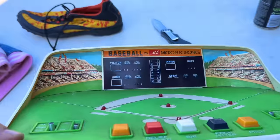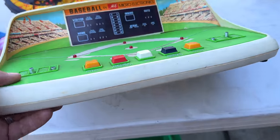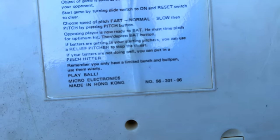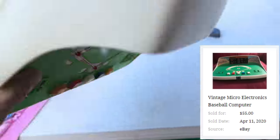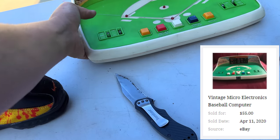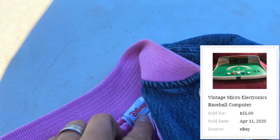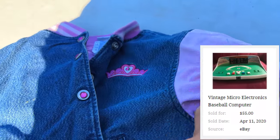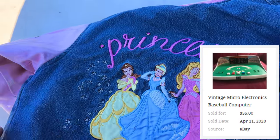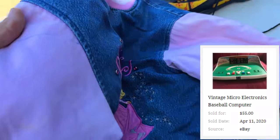This piece right here is kind of neat. Baseball by ME Microelectronics. Vintage piece right here. I think it's from the 70s. All right. Number 56-301-06. Maybe we get a comp on that. It's kind of an interesting piece. I don't think it's going to have big money, but it's neat. And then this right here, not a big money piece either, but Disney, little kid's denim jacket. Oh, dirty, stained, but it's princesses, and it's nice embroidery. Looks like someone took a crayon to that or a pen mark right there.